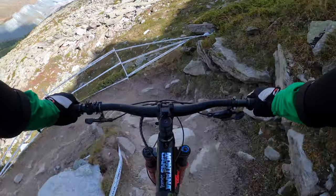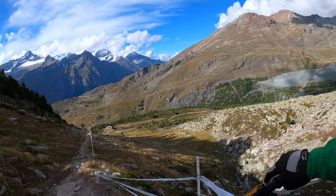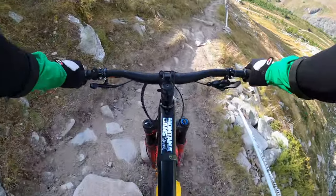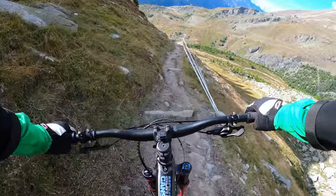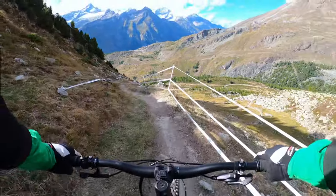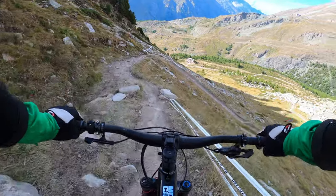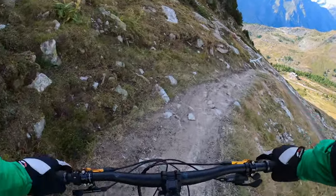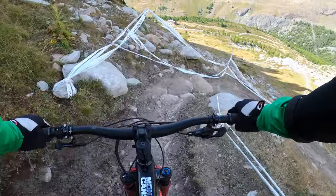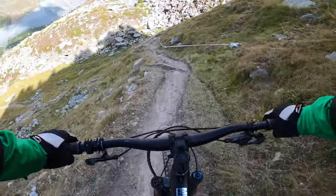Had to put a foot down there, here as well. These ruts are pretty nasty since they are really dry, and once your front wheel gets caught in one of them, it's almost impossible to get out again.